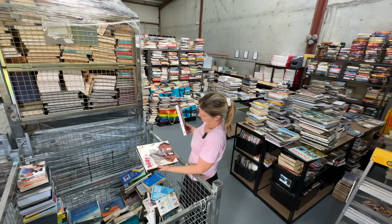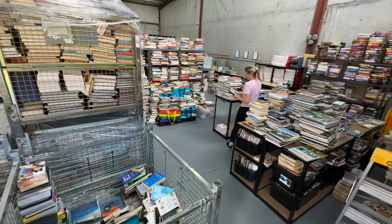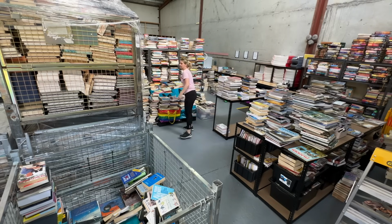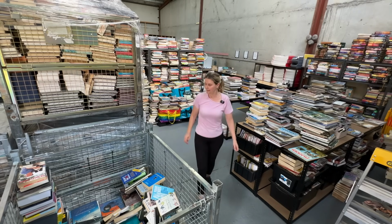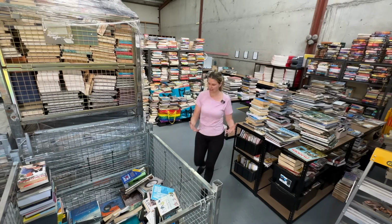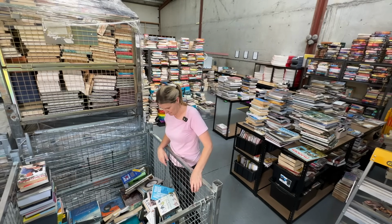Biosemitic. The Body Book. Mysteries of the World. They generally don't go very well for me. That's a kid's book, that one. I mean, some of these books you can just tell straight away looking at them they're not going to be worth any money.